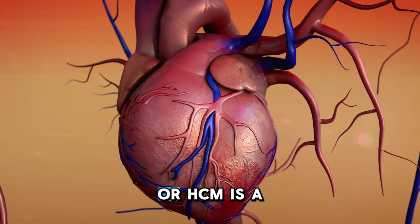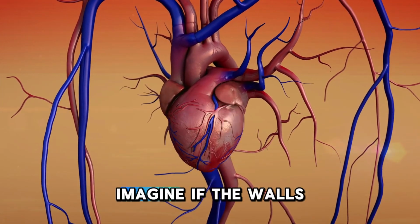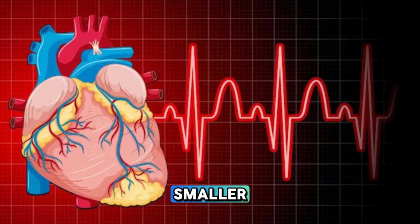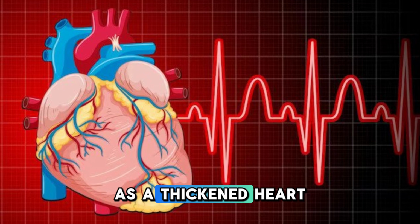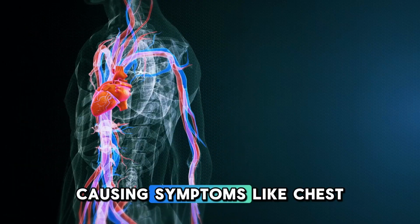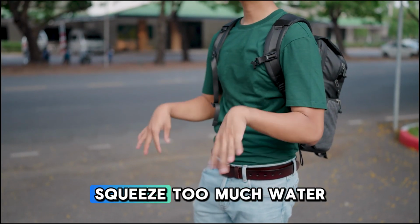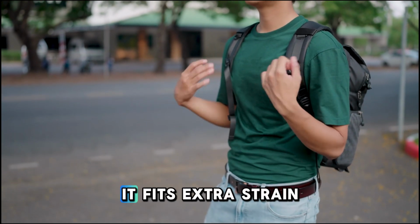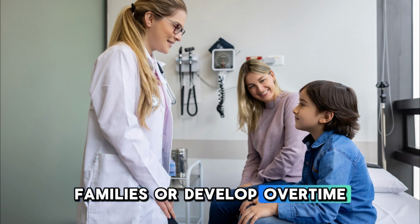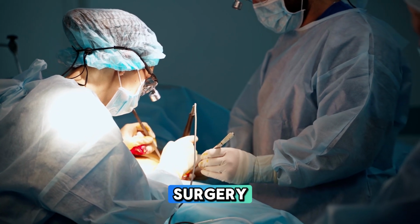Hypertrophic cardiomyopathy, or HCM, is a condition where the muscles of the heart become thicker than usual. Imagine if the walls of a room suddenly got thicker, making the space inside smaller. Similarly, in HCM, the thickened heart muscle can make it harder for blood to flow out of the heart, causing symptoms like chest pain, shortness of breath, and feeling dizzy or faint. It's like trying to squeeze too much water through a narrow hose. It puts extra strain on the heart. HCM can run in families or develop over time. Treatment options include medications, lifestyle changes, and sometimes surgery.